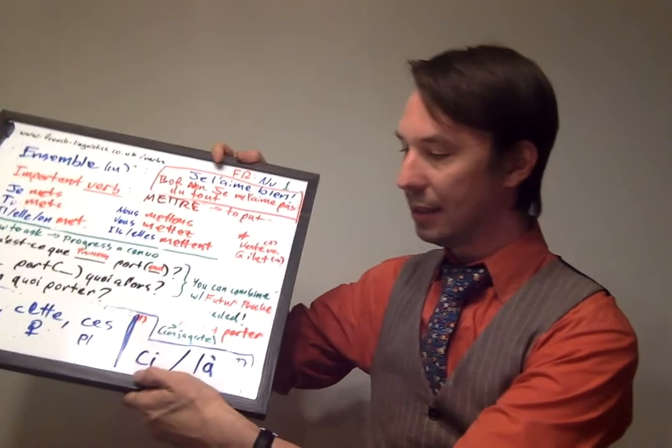Okay, so it's your equivalent of this, these, that, those, and with the addition of ci or là, you're giving yourself distance between the particular items, or you're indicating distance between yourself and the particular items. And if it's not actual physical distance, it can be emotional distance. Okay, so what's closer to you is going to get ci, and what's further away from you is going to get là. So the difference between these here and those there.